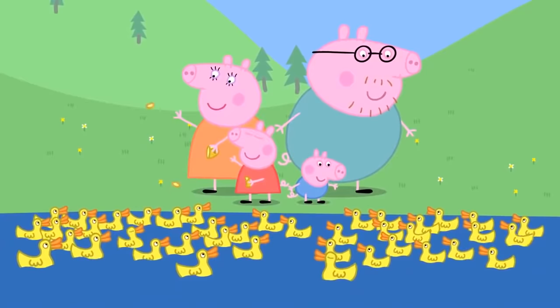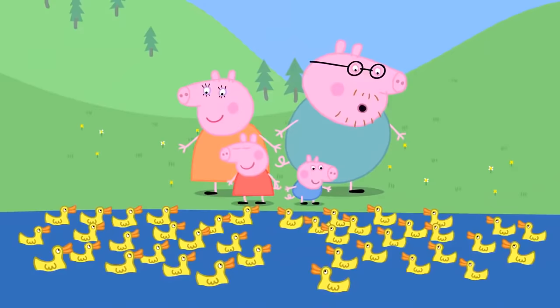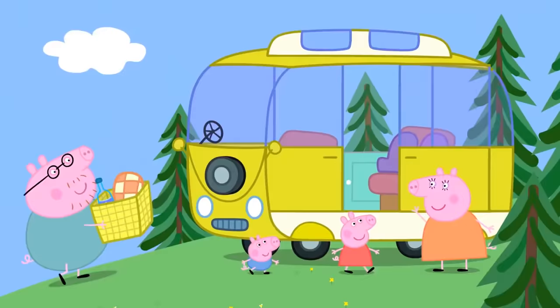Oh, that's the last of our picnic gone. Ducks, say thank you to Daddy Pig. Ho-ho! You're most welcome. I love Duckland. It is time to go home.